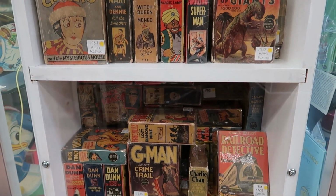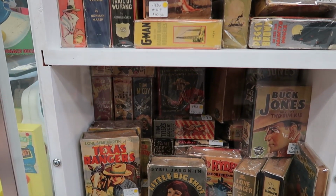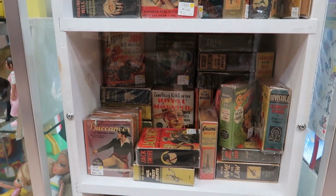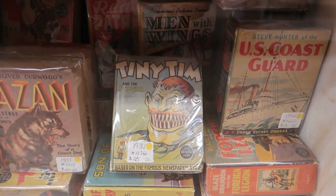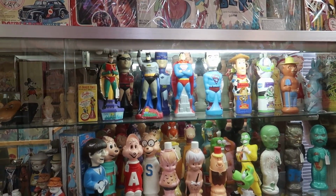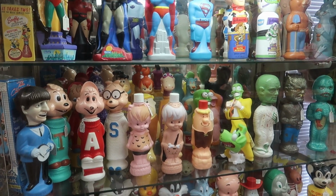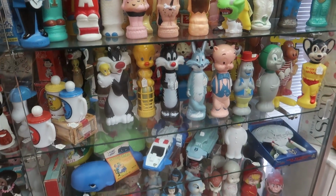These things are so neat. I would love to be able to read some of these. I bet they're a lot of fun. Oh, and look at that horrific face right there. And so this case is all bubble bath dispensers. I love how they have it kind of grouped by interesting object.